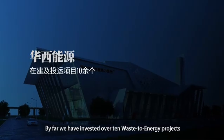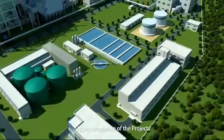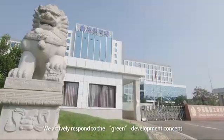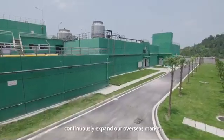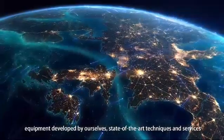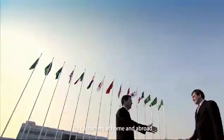By far, we have invested in over 10 waste-to-energy projects, disposing more than 11,000 tons of waste daily. Upon completion of the projects, total daily power generation can meet the demands of 300,000 residents. We actively respond to the green development concept of China's 13th Five-Year Plan, continuously expand our overseas market and export more energy-saving and environmentally friendly equipment developed by ourselves, state-of-the-art techniques and services to more countries and regions. The quality of our products and services is praised by customers at home and abroad.